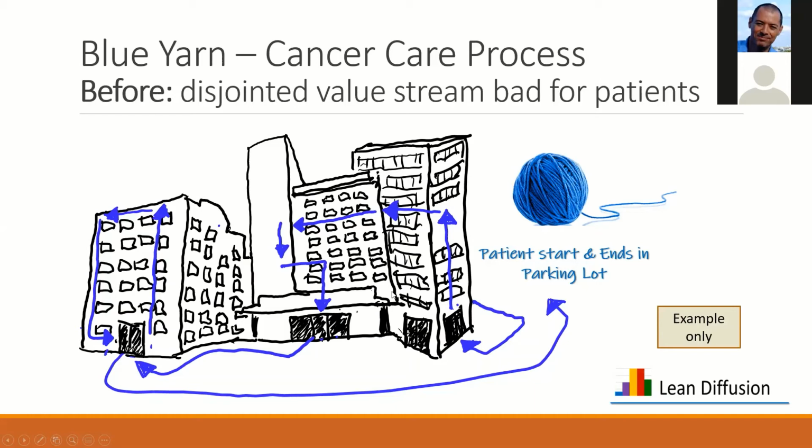They would come in and start in the parking lot, and then they'd walk into the building, take an elevator, go to a different part of the building, and they might get some tests done. Then they'd have to go to another part of the building where they would get potentially some more tests done, or they'd see one type of specialist or a nurse. Then they'd take an elevator somewhere, get out of one building and go to another building, go up in that building to get other parts of their treatment done. And then they might spend a large amount of time, at this point, getting their infusions of chemotherapy. So it was not a good process for patients.